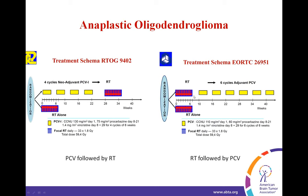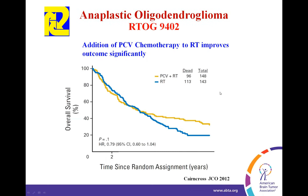And at the same time, a similar study was done in Europe by the EORTC group, where they gave patients either radiation alone or radiation with six cycles of PCV. So basically, both trials compared radiation alone or radiation with chemotherapy. And what both these trials showed is that the addition of chemotherapy to radiation produced a much better outcome than radiation alone. The addition of chemotherapy significantly improved patient survival.